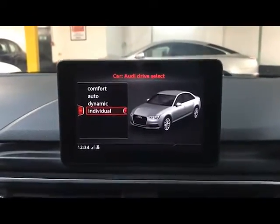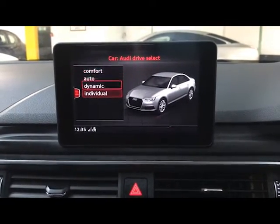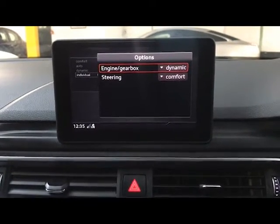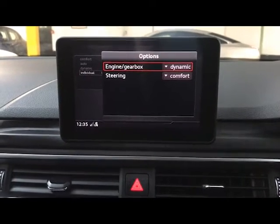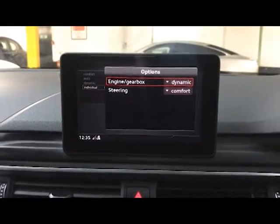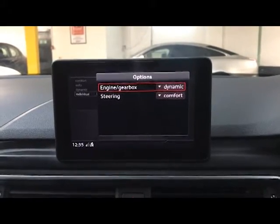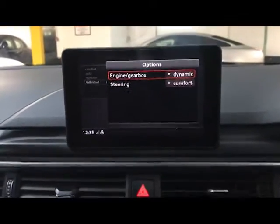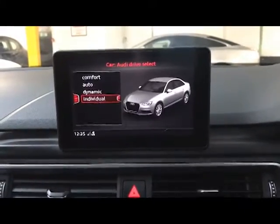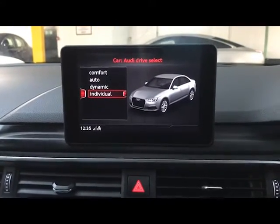Also got your car settings on here, so we have Audi Drive Select. You've got various different driving modes, comfort, auto, dynamic and individual. Individual, you can edit a couple of things, the engine and gearbox and the steering. So as you can see, the engine and gearbox is currently in dynamic mode, which is the sports mode, and the steering is in comfort mode. So with the engine and gearbox in dynamic, you've got a sharper throttle response, but the steering in comfort keeps the light steering and better manoeuvrability. If you wanted a bit more steering feel, then just pop it in full dynamic mode, and then you've got the sharper throttle response and then also the slightly heavier steering as well to give you more feel through the road.